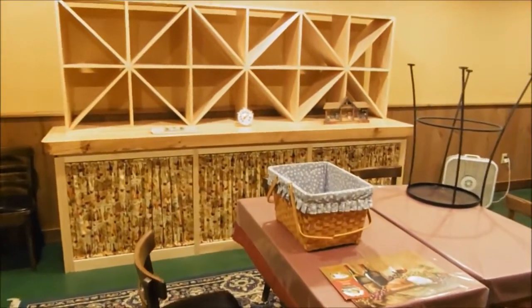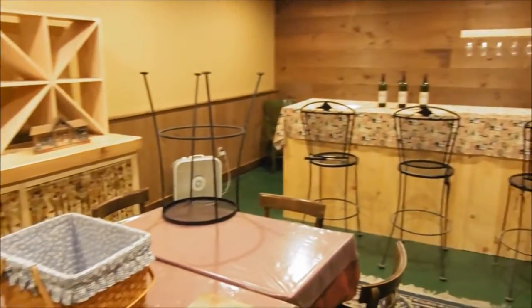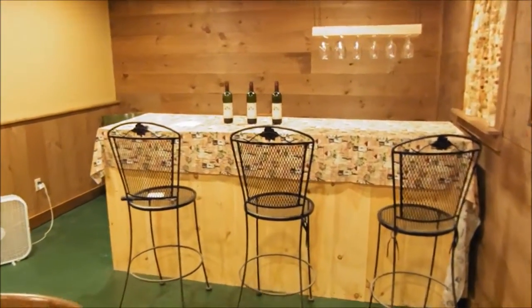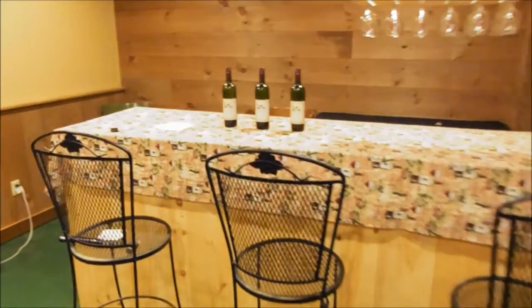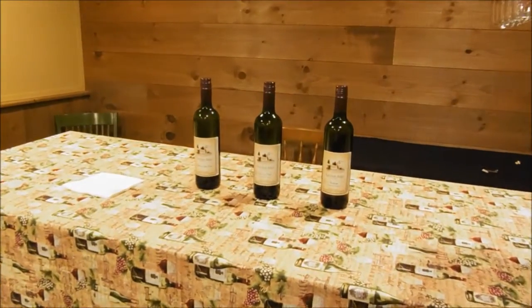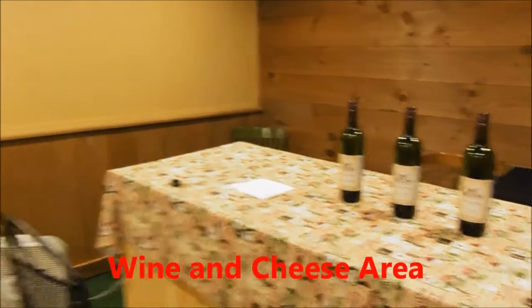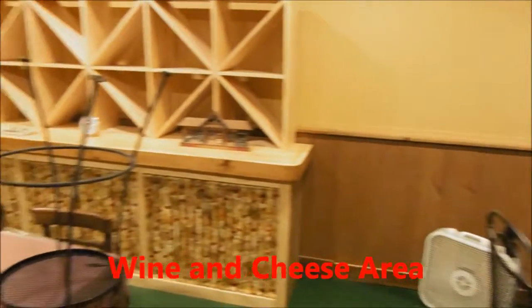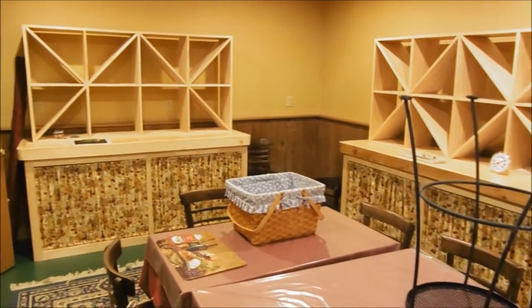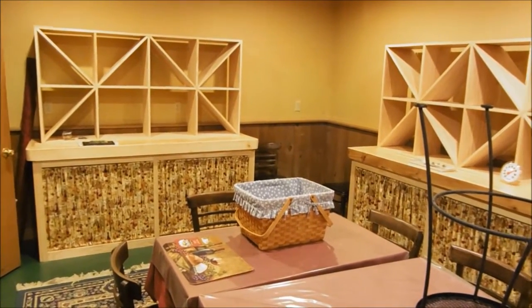What I was talking about earlier, that they're expanding even more, is they're going to have a wine area in here where they're going to have local and organic wines. Of course, wine tasting, cheeses. This is going to be great.